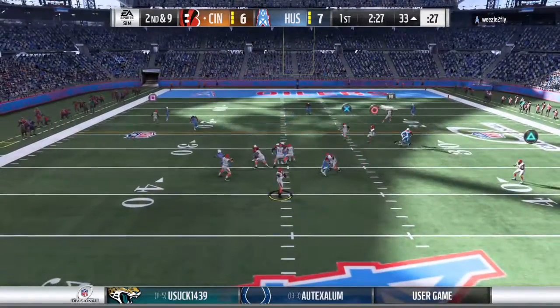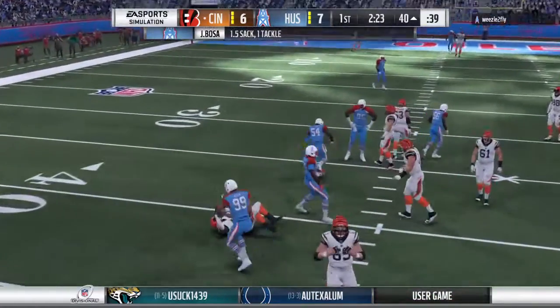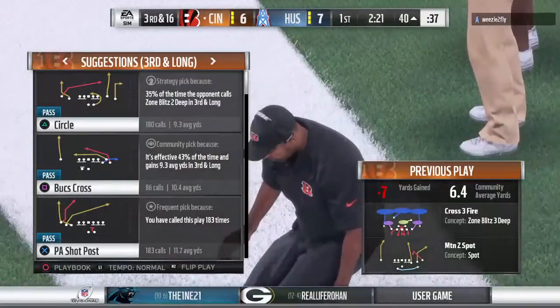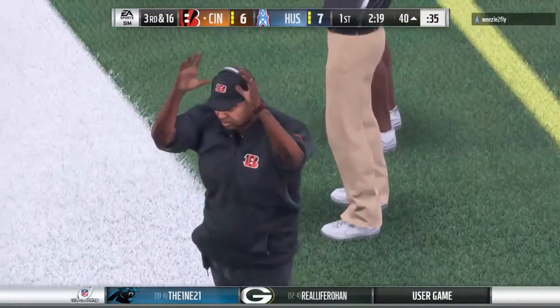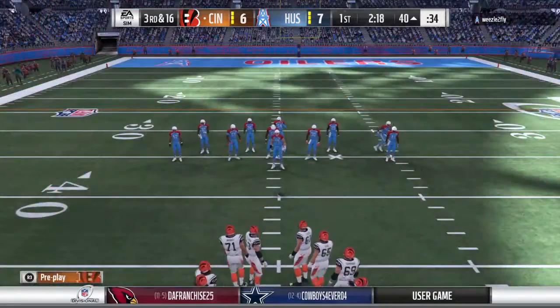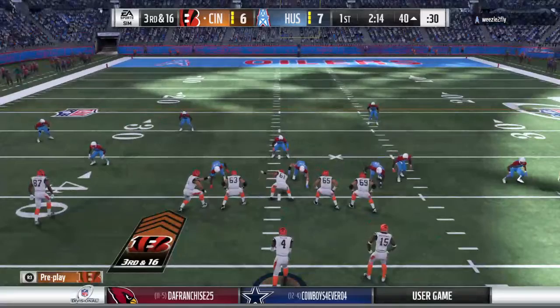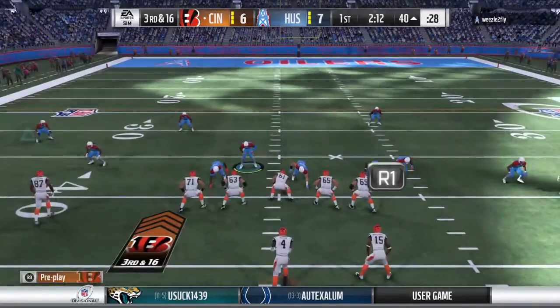On second down, here's Watson. And down he goes. They sack him back right around the 41-yard line. Joey Bosa in there to bring him down for a loss of 7. Gonna need something special here on 3rd and long after that sack. What does Watson have in his arsenal?